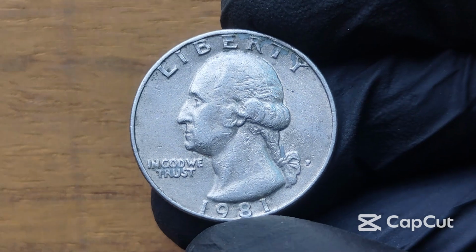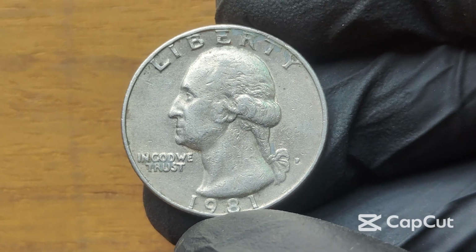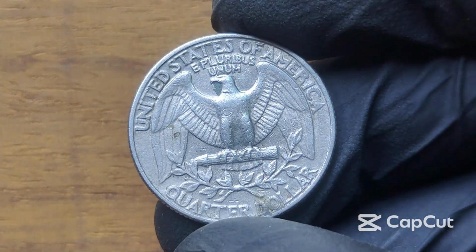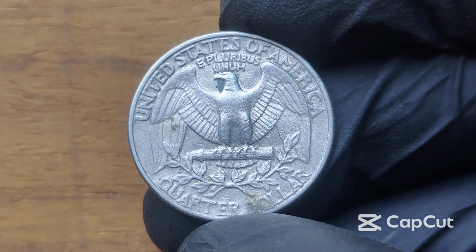So why is the 1981 P quarter so rare? Well, it turns out there was a very limited production run of quarters with the P mint mark that year. Reportedly, only a few thousand were made. Considering millions of quarters are minted every year, this tiny number makes them exceptionally scarce.